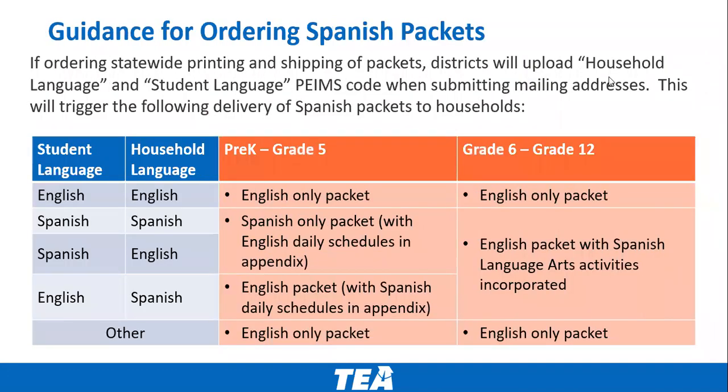Great. We have a little bit of guidance on what you can expect when you're ordering Spanish packets, and we'll get to ordering in more detail in the next section. But generally, when you are ordering packets, in the order form we will collect mailing addresses at the student level, and you can indicate a student language and a household language and their PEIMS codes that you can pull. And so this is just a one-page overview of what will actually be shipped to a specific student based on what you see.